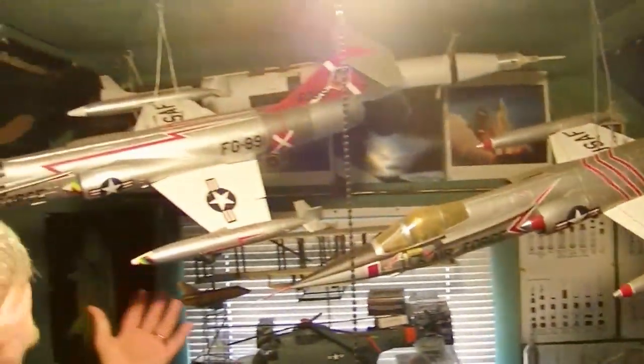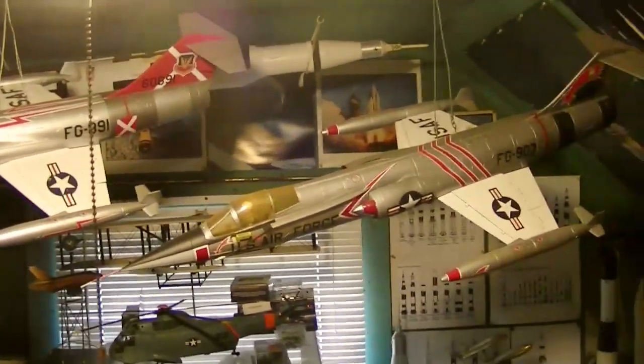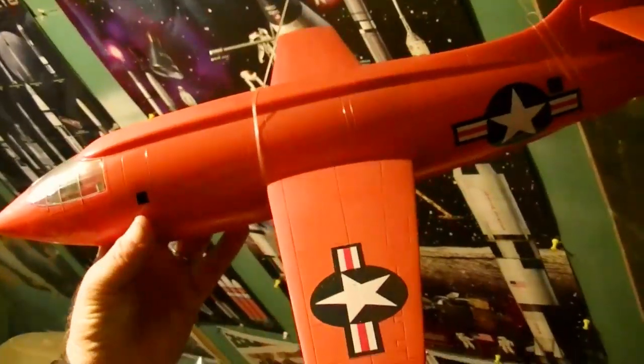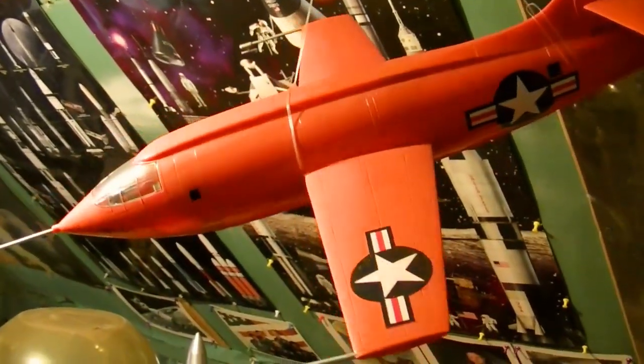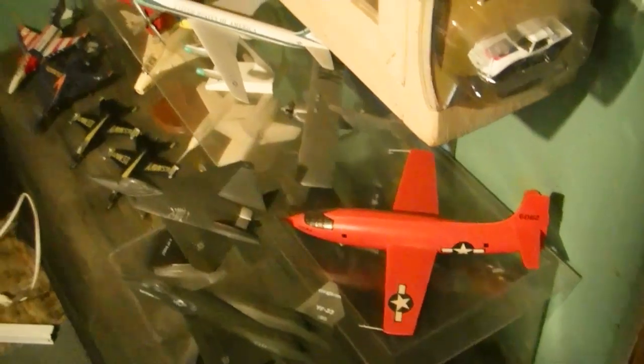Here we have the F-104 Starfighter. Chuck Yeager was almost killed in one of those. Then we have Chuck Yeager's Glamorous Glennis, the X-1. Here we have other models, the X-1, the Raptor, the XY-23, the Blue Angels, various X-planes.